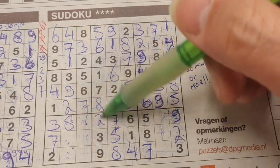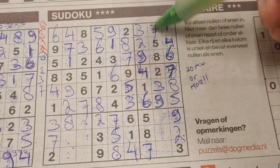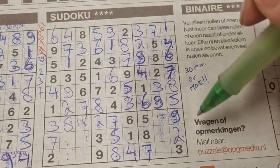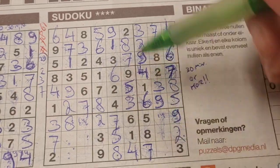2 missing numbers now in this row for numbers. 1 is missing, the 2, the 3 and the 4 is missing. 1 and 4. Can I fill this yet? No, well. 1 and a 4. Well. I need a 6 here.